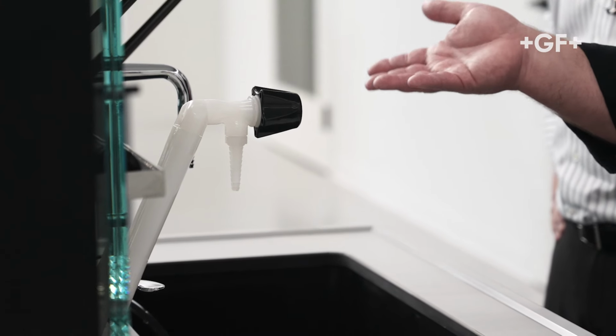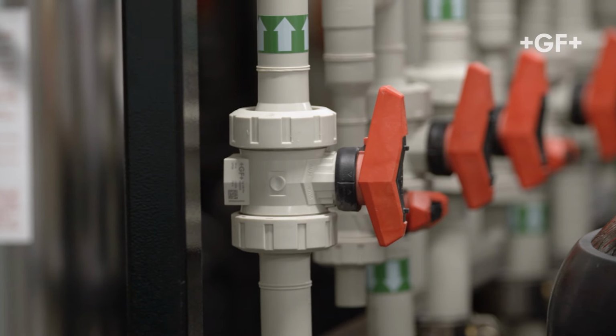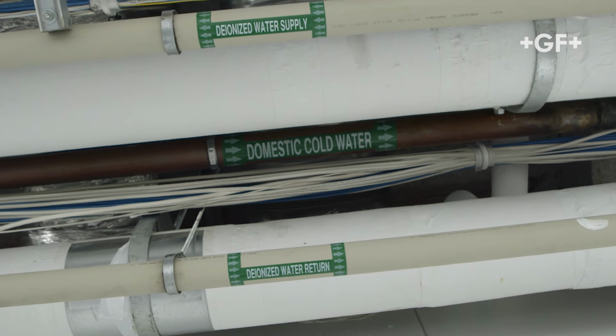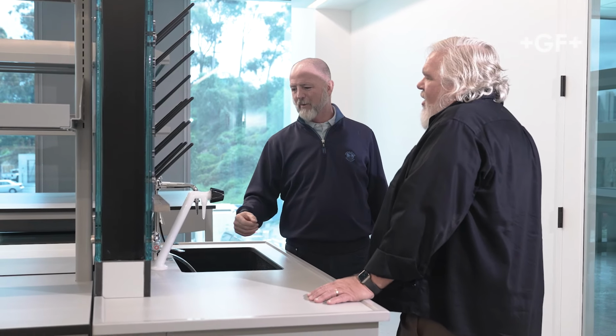The AquaTap is unique in that it recirculates all the way to the tip of the faucet. I'm a firm believer in recirculating faucets and recirculating points of use, not only from the conceptual standpoint of minimizing dead legs, but from actual experience. The data shows that it has the lowest microbial contamination propensity of all the faucets on the market.